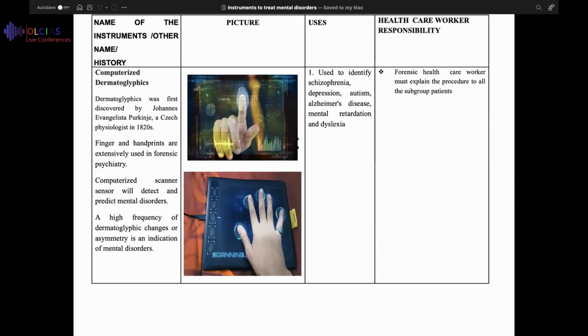A fingerprint can read and tell whether the patient is really suffering from schizophrenia or not. If it says yes, he should really be treated. If it says no, he should not be treated, he should be jailed again. So this sort of forensic psychiatry advancement we practice nowadays. Of course, forensic healthcare workers can also make some subgroups of patients to follow. And we should explain the context, what is really happening, and how far it is giving the reading.